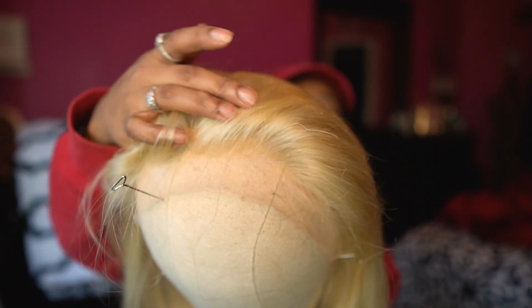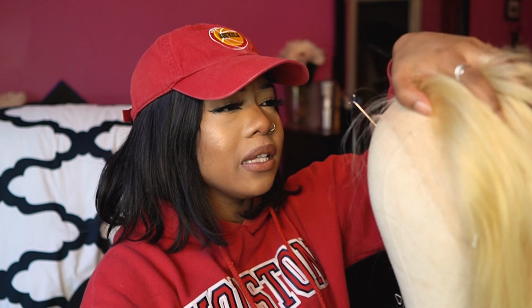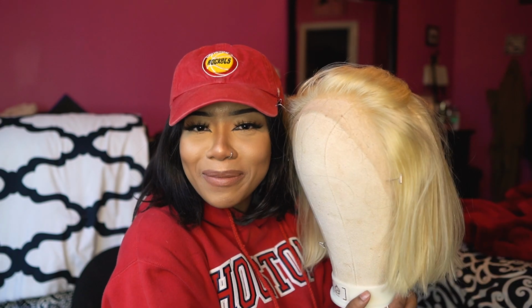Another thing is, I don't know if y'all can see when she's up close and personal, but this lace right here has a pink tint to it. Definitely gonna have to throw some makeup on there and kind of color correct to see how I'm gonna get it to match my scalp. But let's get into the nitty gritty, y'all, and let's dye some hair, okay?